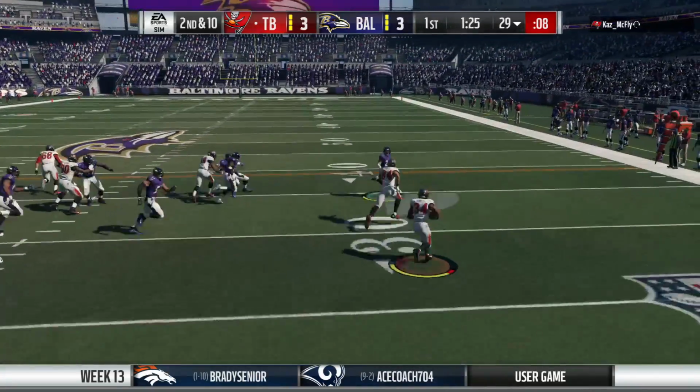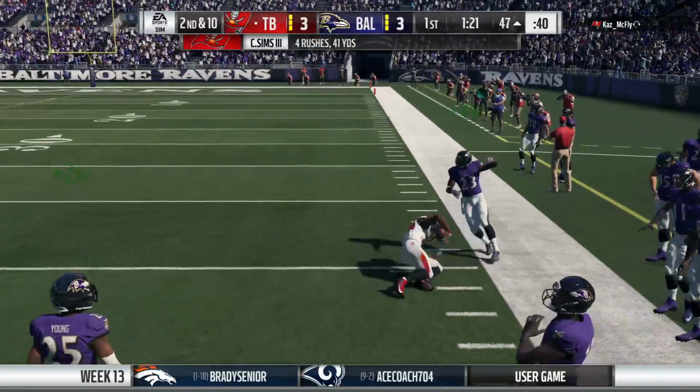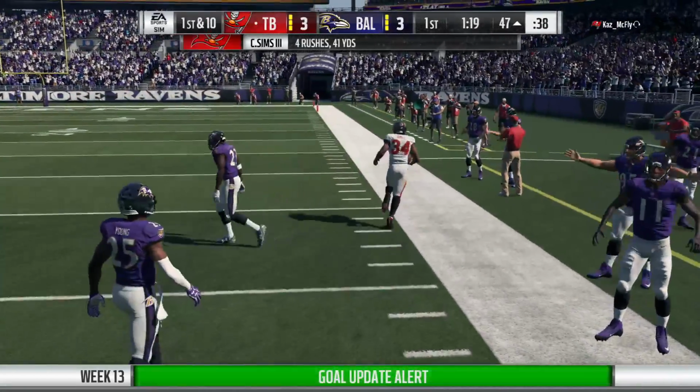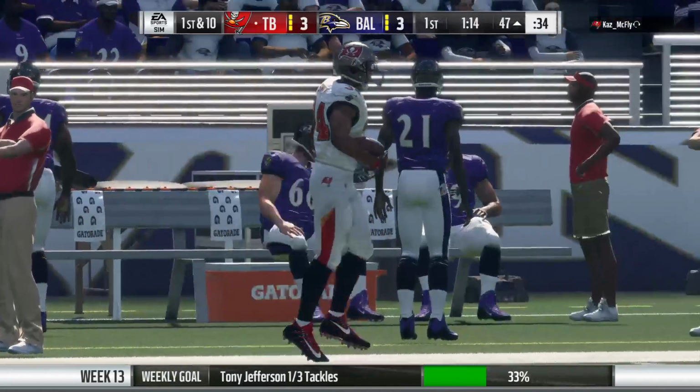3rd and 9. They'll toss it out to Sims. And some room to maneuver. And he'll be taken down, but not before he gets into enemy territory. Good yardage as he rumbles for 24 and a first.